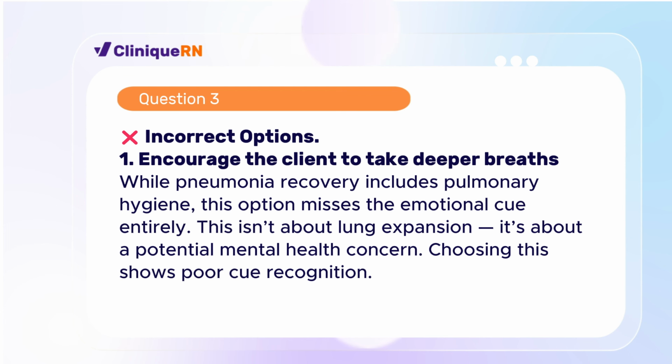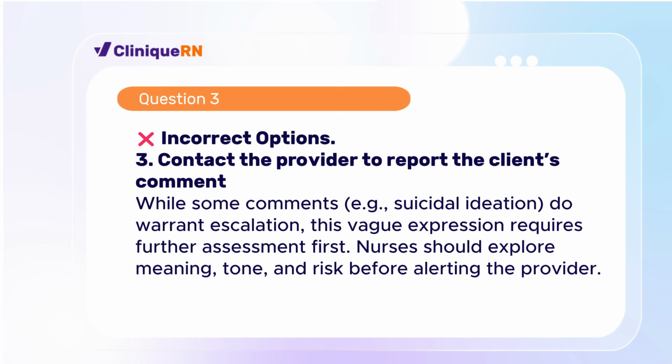Incorrect options. 1. Encourage the client to take deeper breaths. While pneumonia recovery includes pulmonary hygiene, this option misses the emotional cue entirely. This isn't about lung expansion. It's about a potential mental health concern. Choosing this shows poor cue recognition. 3. Contact the provider to report the client's comment.